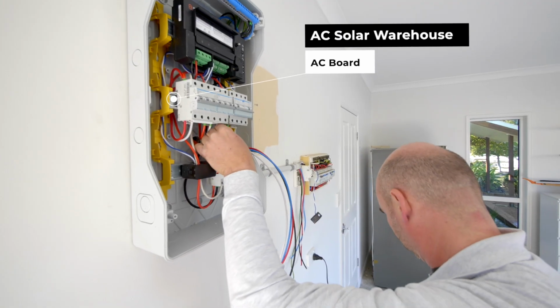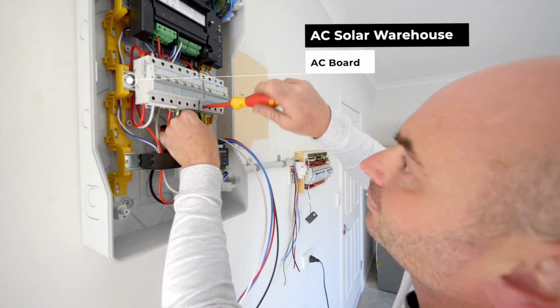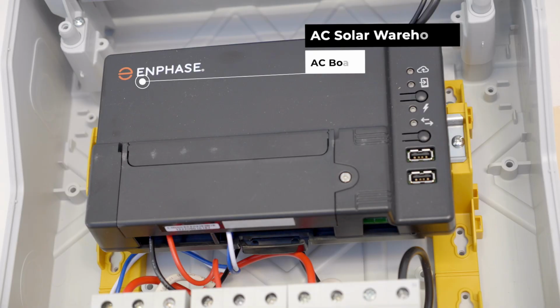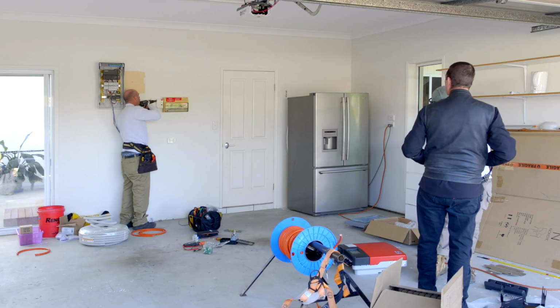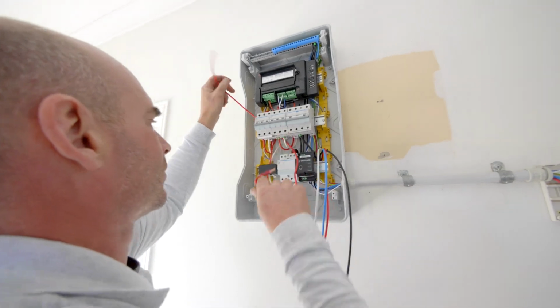By requiring that all systems are connected to the internet, it means that not only can we diagnose and troubleshoot problems, but we can also proactively fix issues that may come up with changes to the grid or regulations by pushing down new firmware, pushing down new software to the microinverter. The other reason is that you've got very good control over the system, all from the office.